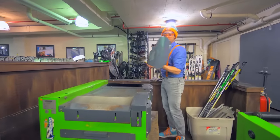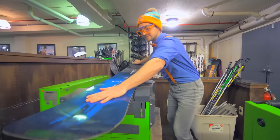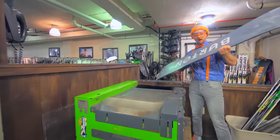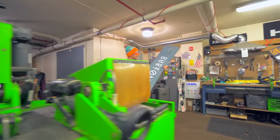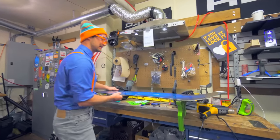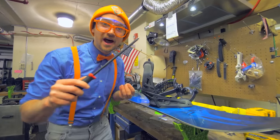Whoa. All right, now there's wax on the bottom. Now we need to buffer it. Here we go. Whoa! Yeah! Wow, the snowboard is perfect now. So now let's set it down. Then we put the bindings back on. And now, we're ready to ride.